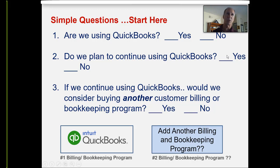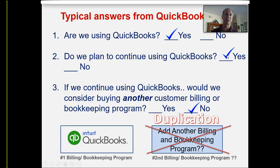Now, most people that are QuickBooks users will answer these questions like this. Of course, they don't want to duplicate their billing and their bookkeeping, so why buy another accounting or billing program that just does duplicate what they've already got going on in QuickBooks? Now, this is a very important point.